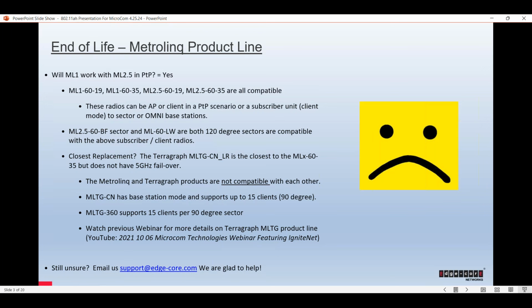Now, the difference in distance is the same for the ML 2.5 or ML1. What determines that is the antenna. So if you have a 19 centimeter, it doesn't matter which model. If it's a 19, it's the same dB gain, it's the same EIRP. What I always say is a 35 can always replace a 19 because the 35 has more dB gain for distance. You could always replace a 35 with a 19, but you can't always replace a 19 with a 35, but sometimes you can. That's as far as the client radios or point-to-point radios that I'm referring to here.